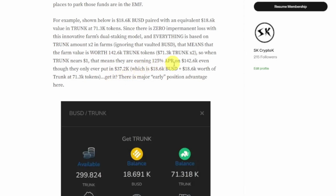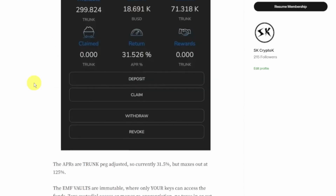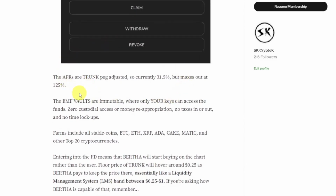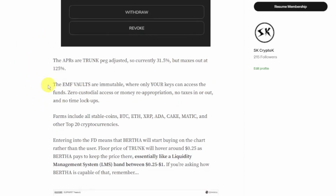Understand there is a major early position advantage here. You'll see here that the APR is 31.5%, but that is because of the current trunk price around 25 cents. But remember, this will max out at 125% plus your early position bonus that we just reviewed.